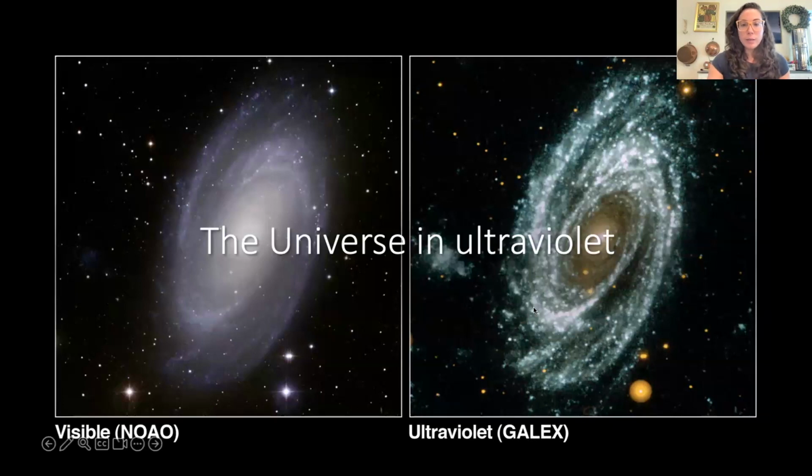And if you look over here in this arm, it's super bright in the UV. There's a lot of action happening. Whereas if you look here in the visible, it doesn't look necessarily that different than other parts of the galaxy. The other thing is this galaxy has almost no new star formation at its center. The color here is all red colored, and that indicates that they're older galaxies. Whereas again, in the center, if you're looking in the visible, it just looks the same as everywhere else.